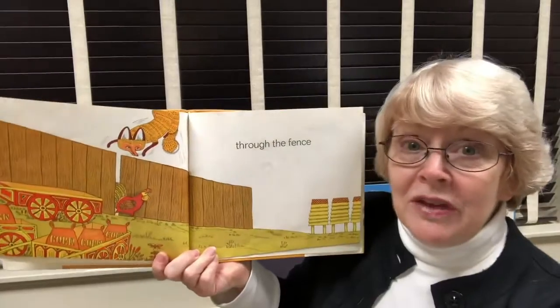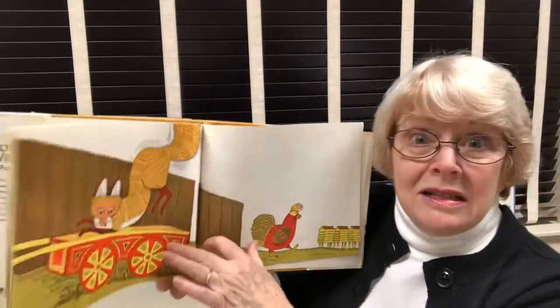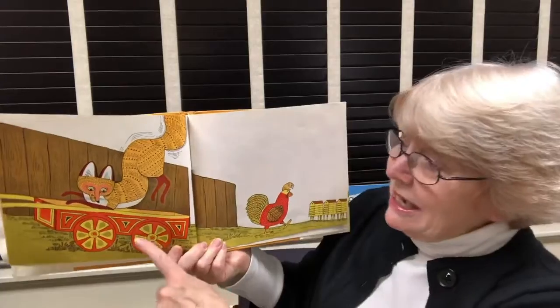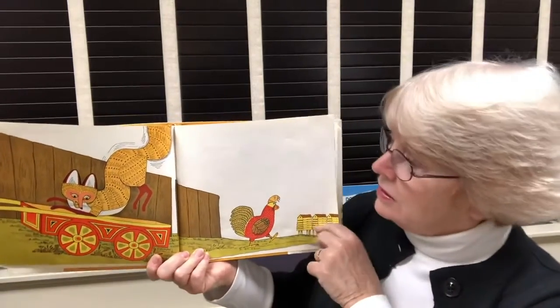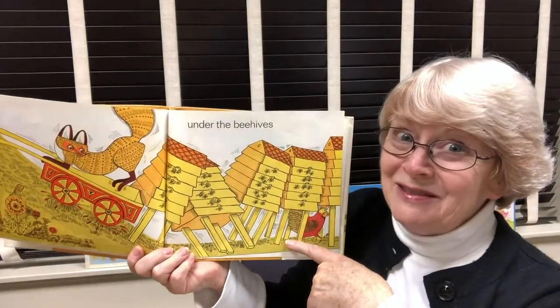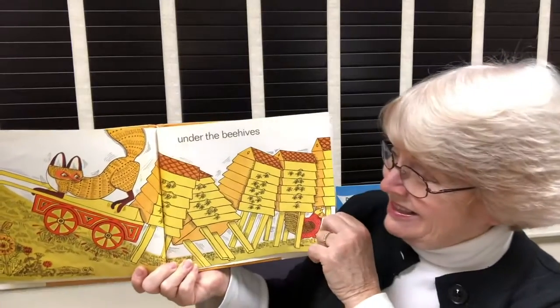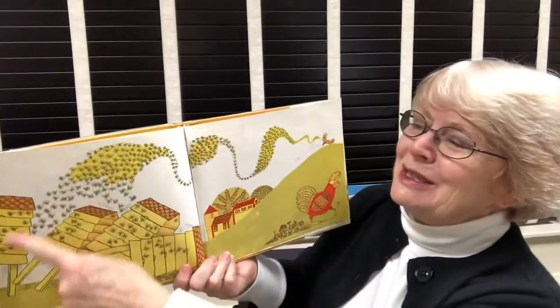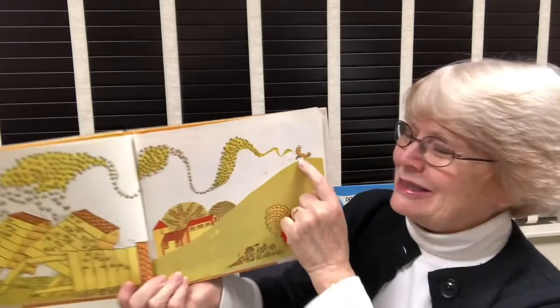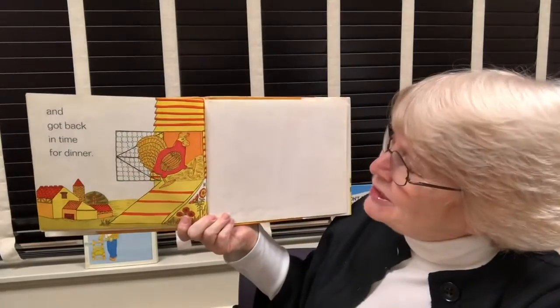She walked through the fence. Look out, Rosie. Here comes that fox. Did he get her? No, he landed in a wagon. And Rosie just kept on walking. She walked under the beehives. I don't think I need to say, look out, Rosie, this time. I need to say, look out, Mr. Fox. Boo. There he goes. And Rosie the hen? She got back in time for dinner. And I don't think that fox bothered her again.